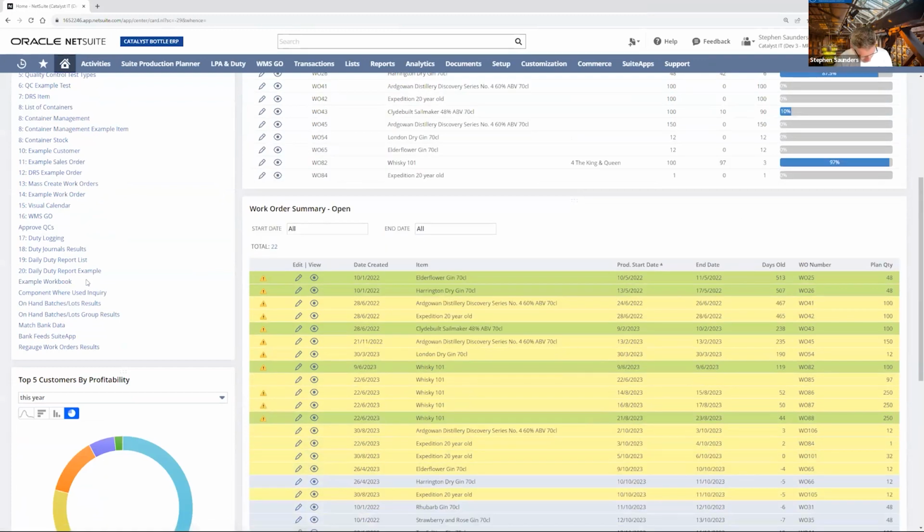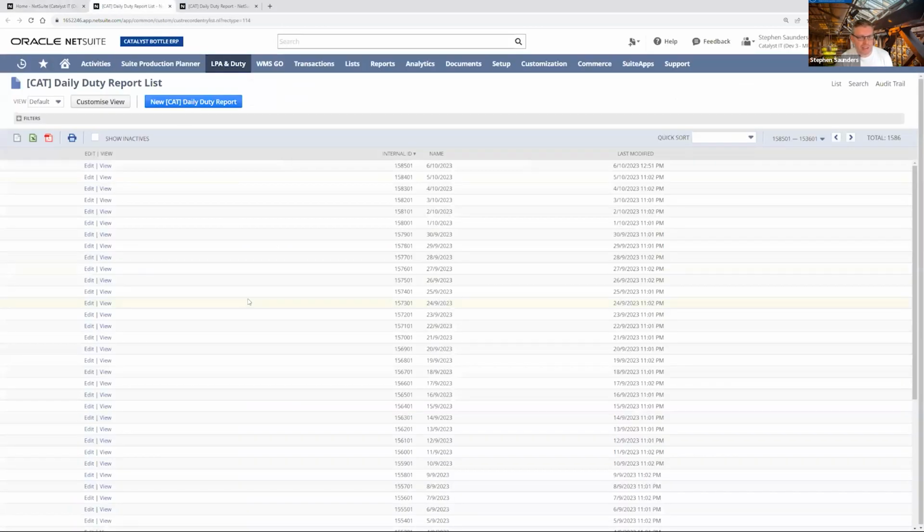Finally, on the whole duty auditability point of view, what we've also created is a full daily duty report process. At the end of each day, we automatically create, and this is a system-driven thing, a daily duty report. It takes a snapshot at the start of the day, then at the end of the day it updates the record to capture any movements and any transactions that happened within that day.